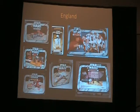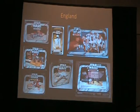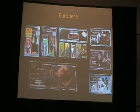It's interesting, especially early in the line, a lot of the packaging was very different. As you get later and later in the line, a lot of it becomes just the tri-logo standardized and looks kind of similar. And their Landspeeder didn't have an opening hood, and the X-Wing had no LED on it. It was just a way to cheapen up the toy. And this is just examples of European stuff.